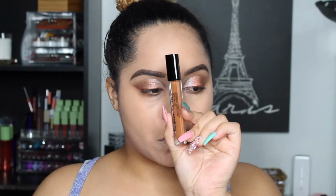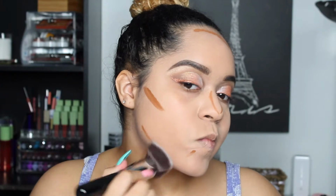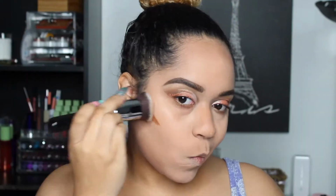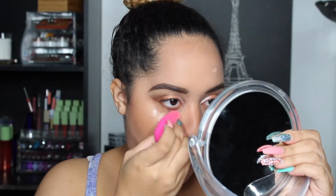For cream contour, I'm contouring with a full spectrum concealer from CoverGirl. Y'all, I really like this e.l.f. concealer, and I'm using it for under my eyes and to conceal some blemishes. And y'all, $5, you need to try this concealer because I'm grabbing it every time I do my makeup. And this sponge is actually a Wet n Wild sponge. I really like this sponge. It's very soft. It blends it out very easily, and it's like $3, I think.